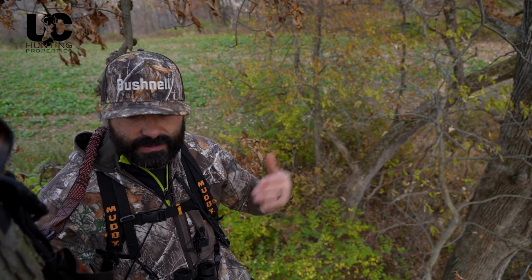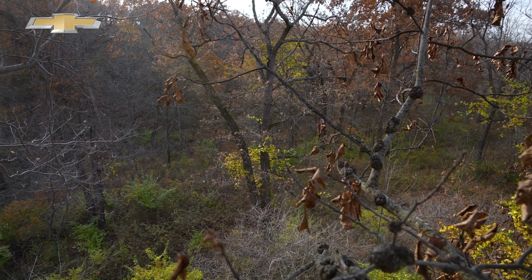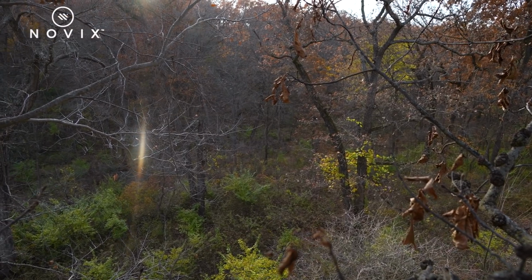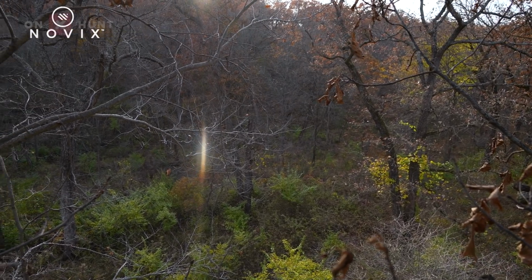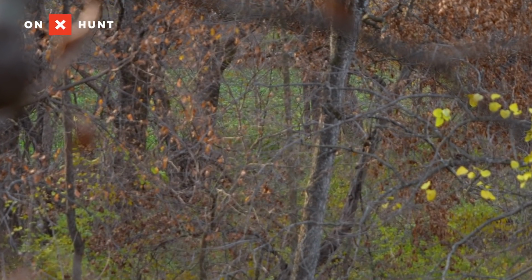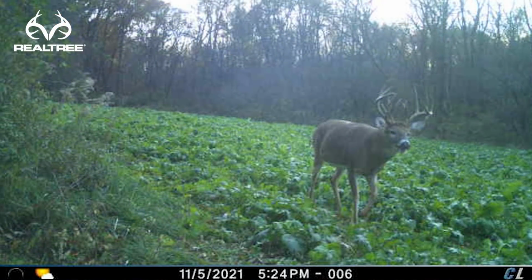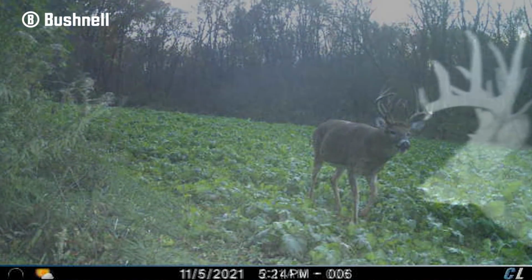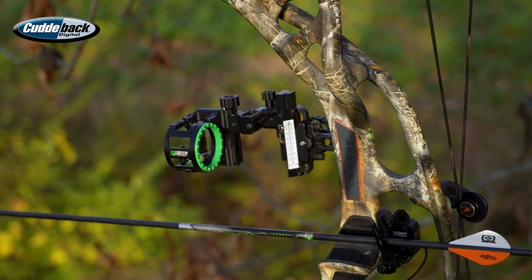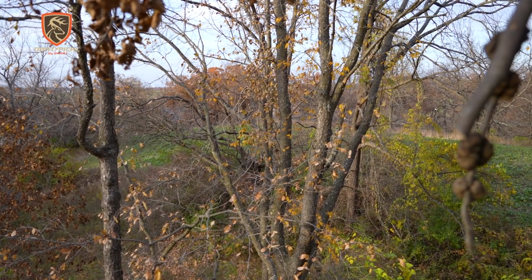So we just hopped across from that shagbark hickory to this one, and now we can overlook this really thick bedding area behind us, and we can see all the way down to that bottom plot where we've been seeing him, and we've been getting pictures of him. Actually, the last time we saw him, he walked through the back of the plot and worked his way into this draw. I'm not sure where he went after that, but there's a bunch of deer trails back in here. Hopefully he shows up.